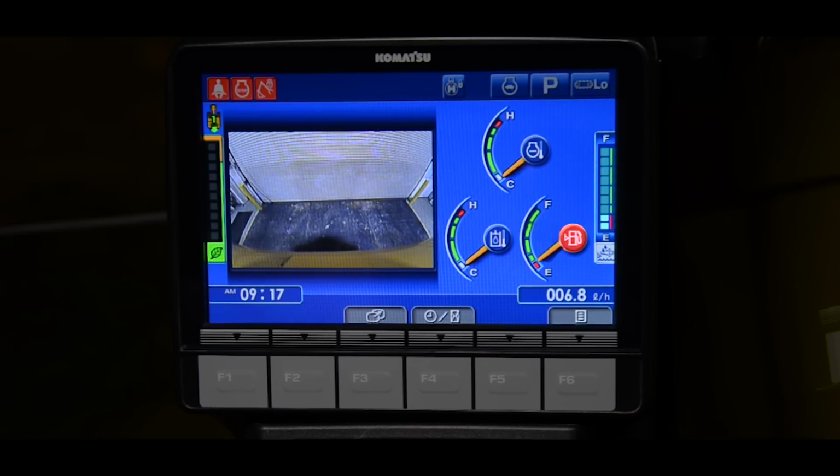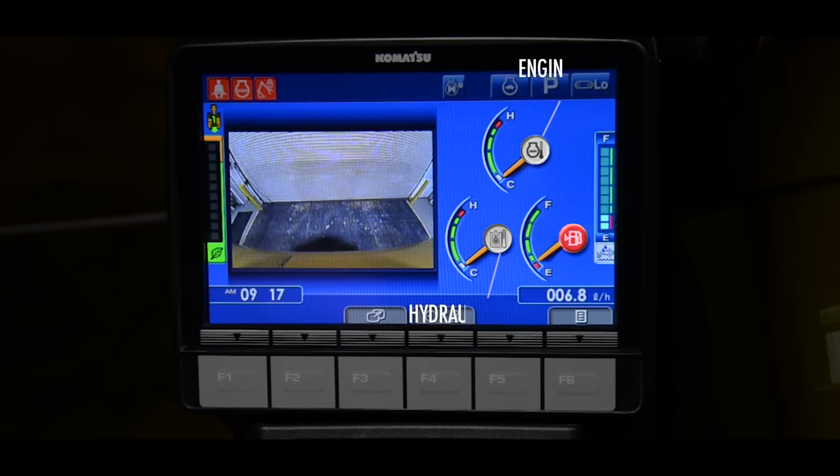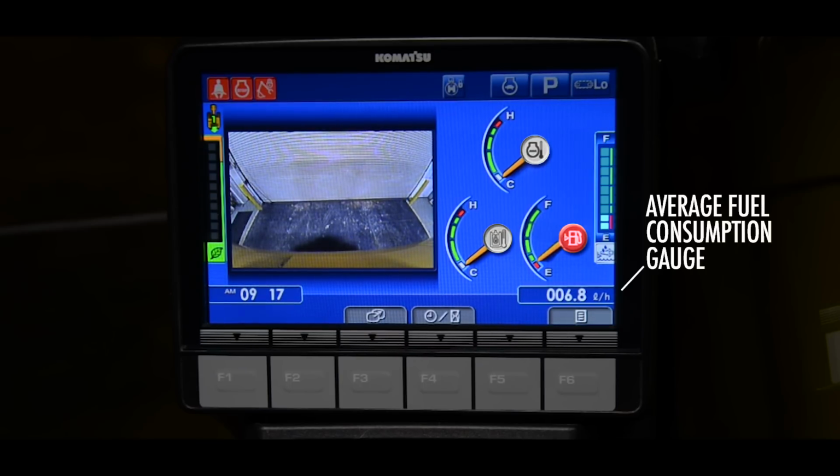The background of the engine coolant temperature gauge and the hydraulic oil temperature gauge will change to red when the temperature is too high. A white background indicates cold temperatures. Notice the Eco gauge displaying instantaneous fuel consumption. Also notice the average fuel consumption gauge displaying consumption for the past 24 hours.